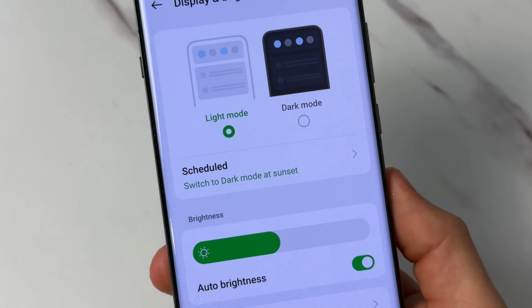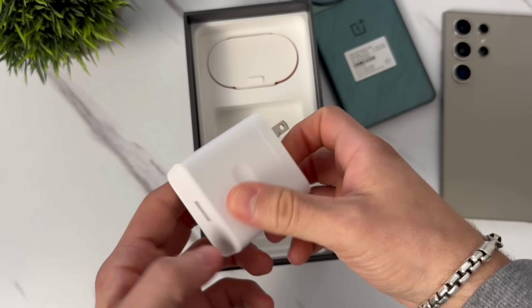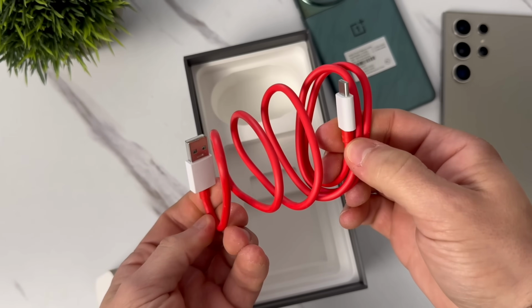I do not need to worry about putting it into dark mode to help save that extra bit of juice. I have it set to scheduled, so during the night it automatically goes into dark mode, and then during the day it is, well, on light mode. I just never need to worry about battery life with this phone at all, and even if I do worry about it, it comes with an 80-watt charger. You plug it in, boom, 0 to 100%, 25 to 30 minutes.